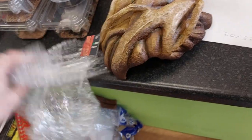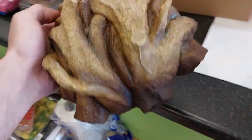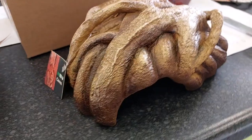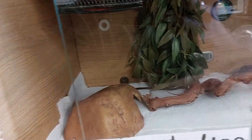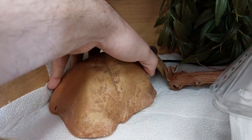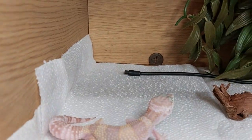Oh, look how cool that is. Nice root system cave. Now that is cool. That is really nice. Have to see if I can get some different sizes in. Yeah, that is lovely. Forever home time. Now where is she? She's in the big hide. There she is. So it's a good size, lovely.